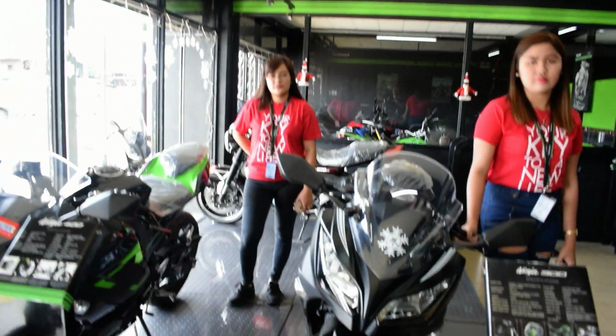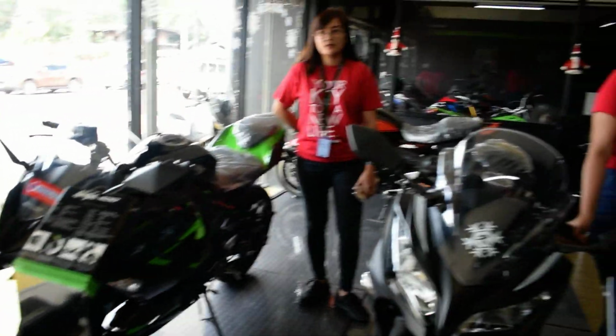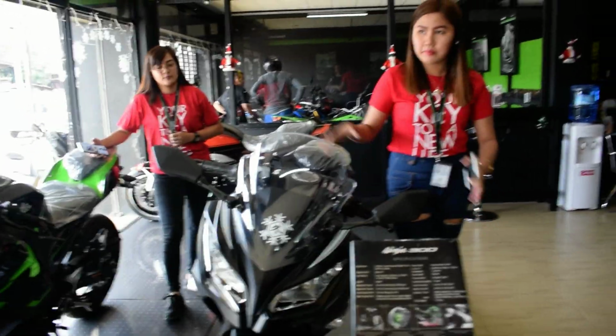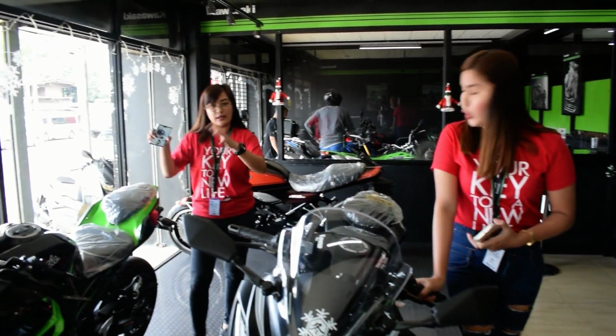I noticed na you individually place the motorcycles so that the prospective customers can test ride. Yes, test ride. And ma-experience po nila yung riding position po. And the seat height po, comfortable po sila.